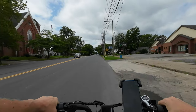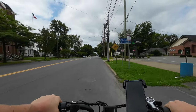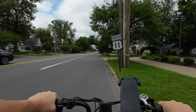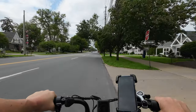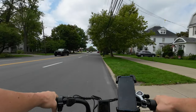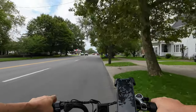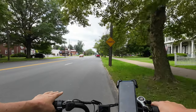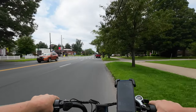All right, this is now known as Wyoming Avenue, better known as Route 11, 11 South. This is going to take us all the way to Berwick, but once we get up to Nanticoke, I am going to be hopping on the Susquehanna Warrior Trail, which is a rail trail that will take us for a good distance to the town of Shickshinny. That way I'm not on the road.